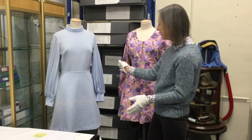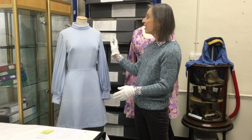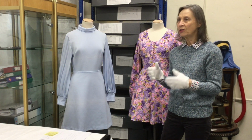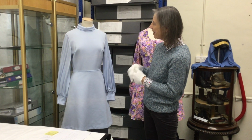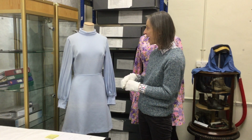So this dress, I know from the label inside, which says Terre Suisse, was made in Switzerland and is made purely from polyester. We know of polyester today because it's combined with cotton, and it's polycotton we're familiar with, but at this time they were experimenting making clothes purely with polyester, and I have to say it didn't last for very long because they were very hot and sweaty and uncomfortable to wear.